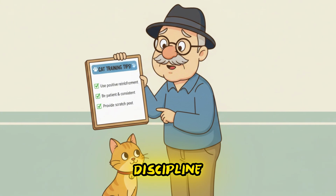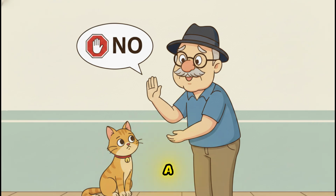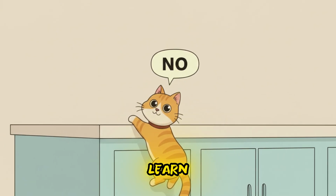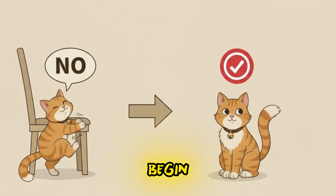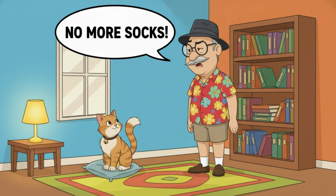But when discipline is necessary, here are the most effective ways to do it. First, create a simple stop word. Cats don't understand long sentences, but they can learn a short command like no. Use the same word every time your cat does something wrong. Over time, they'll begin to associate that word with the behavior stopping.